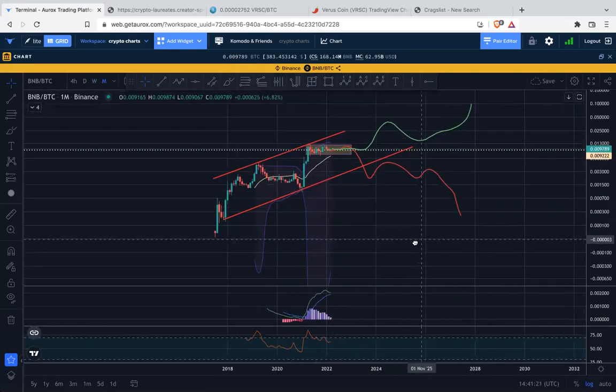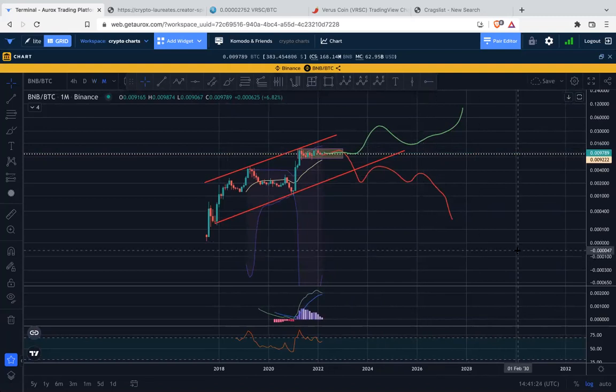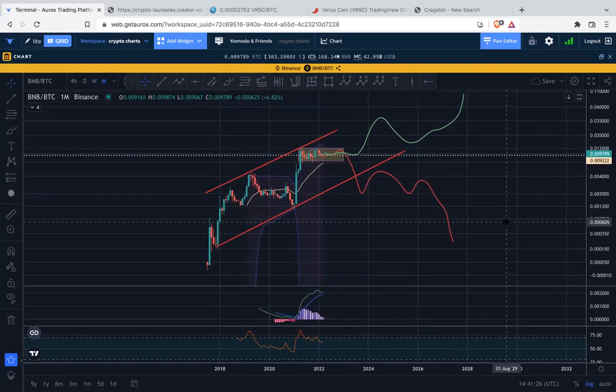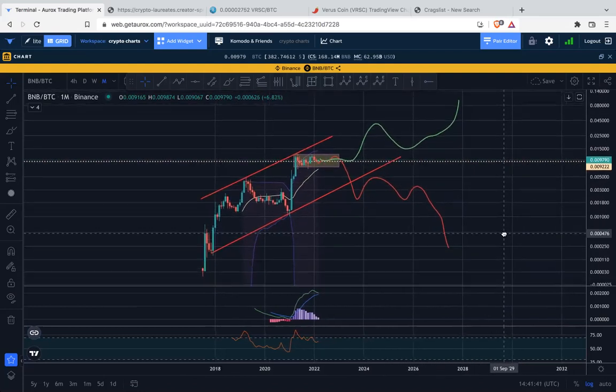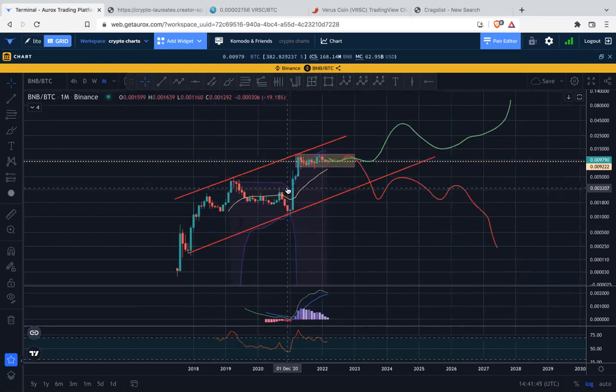And here we go. So now we're on BNB. What is going on here? We can go up, we can go down. I mean, are we going to make this massive lifetime head and shoulders? I don't think so. I think more of this S curve is better. But we'll see how this ends up going.